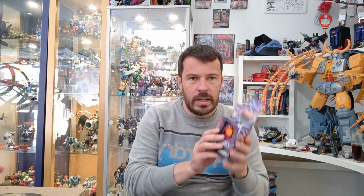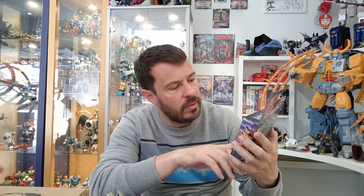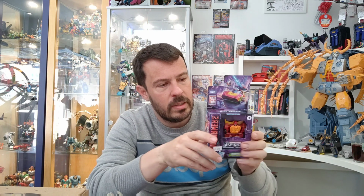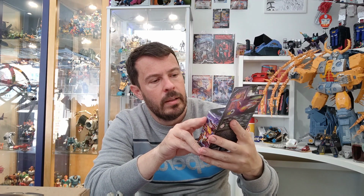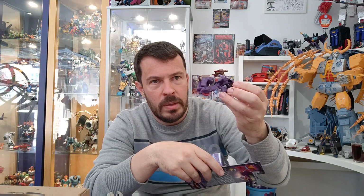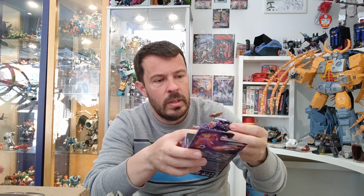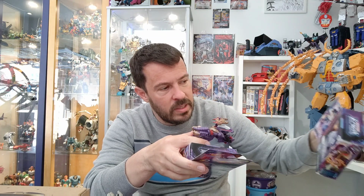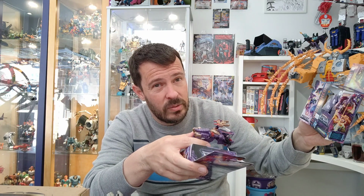I'll start with some of the more recent stuff. I picked out some of this Legacy stuff. Now these are the Legion size figures. So it's Hot Rod here, and then I've got Iguanus. So I've opened him up. He looks pretty cool. There's a Pretender one, but he actually transformed into a bike. They're quite expensive, these figures. They're about £14 for a small figure.